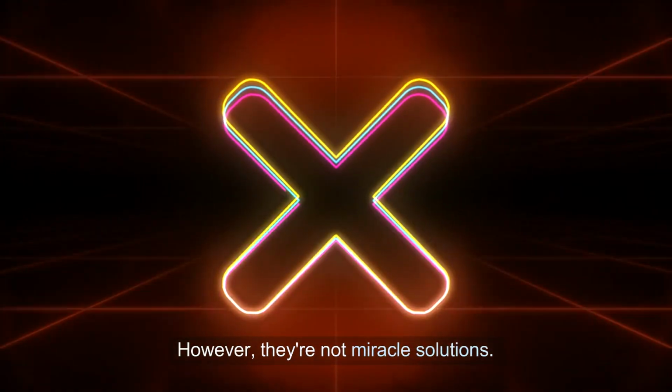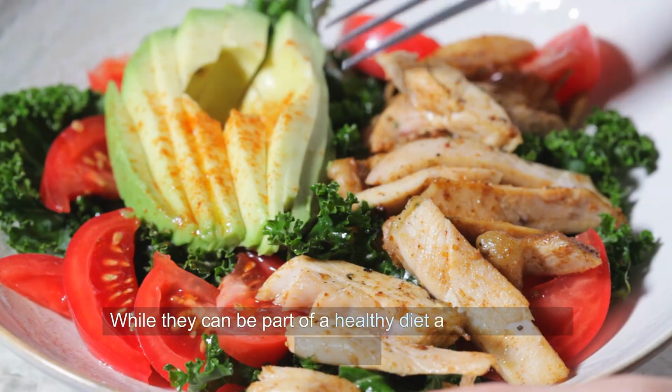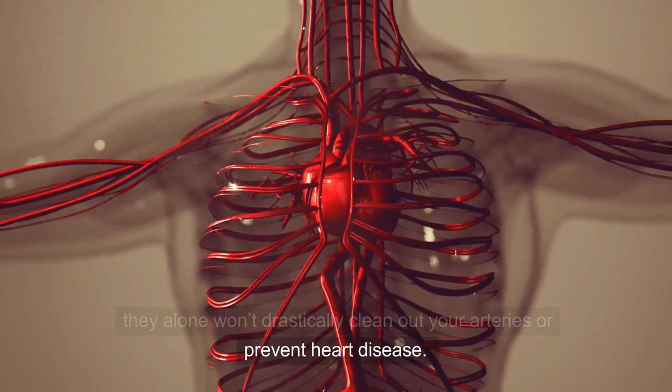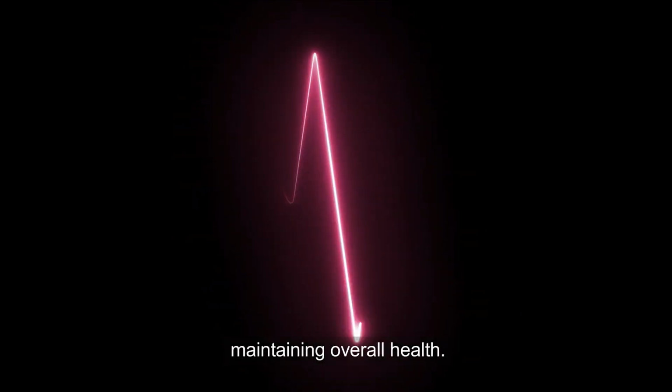However, they're not miracle solutions. While they can be part of a healthy diet and supplement regimen, they alone won't drastically clean out your arteries or prevent heart disease. Their benefits are part of a broader picture of maintaining overall health.